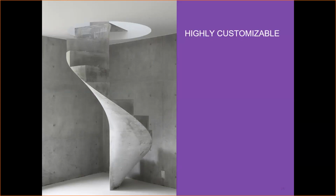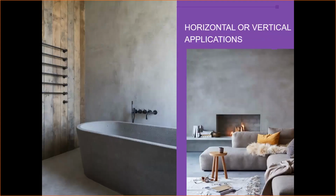And concrete's a great texture to bring inside, whether it's on the floor, the walls, or even this really funky curved staircase, which I know doesn't pass code anywhere, but it is cool to look at. Concrete is very versatile in terms of its use. As you can see in this image, the wall, the floor, and the bathtub are all made from concrete, or how the fireplace flows seamlessly up the wall.